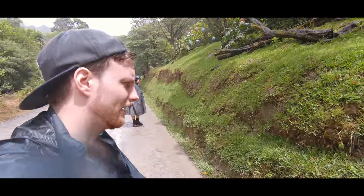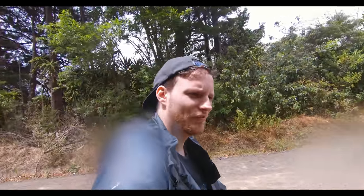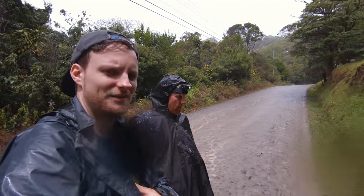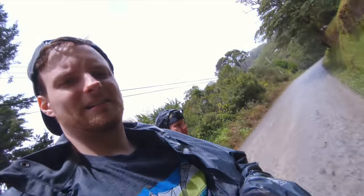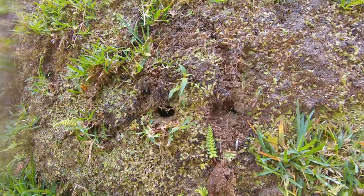So in a not so typical habitat, we found Megaphobema mesomelas, an adult female, in this roadside embankment. Of course, it's still raining. I've said it about 200 times now. It's raining. It sucks. And here in this little hole is Madame Megaphobema living. Sorry for the video quality.